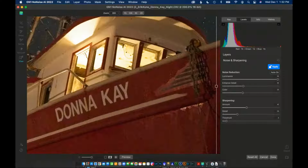So here's a shot of the boat that we talked about, the Donna Kay. You can see, if I come in here, you see all this noise. Now you've got to understand, the camera I shot this with is over 10 years old. This is a first generation Tamron 15 millimeter lens. It's old. All this stuff's old. But all I've done is open up the raw file inside of No Noise. I have not touched anything at this point. I've just left it at defaults.